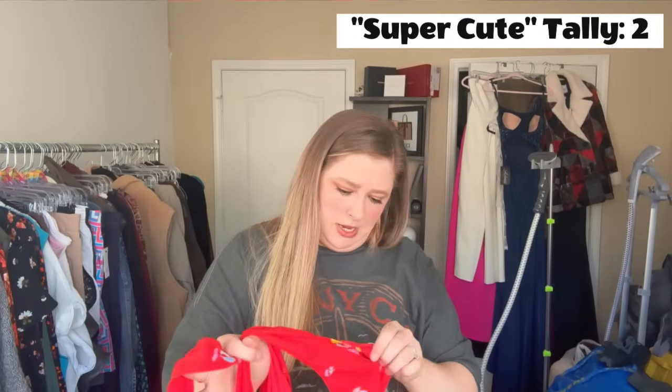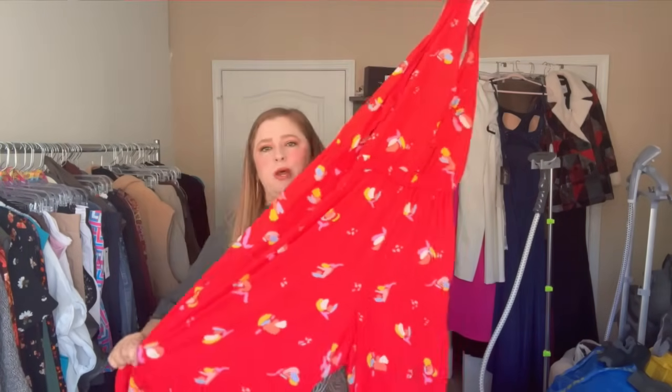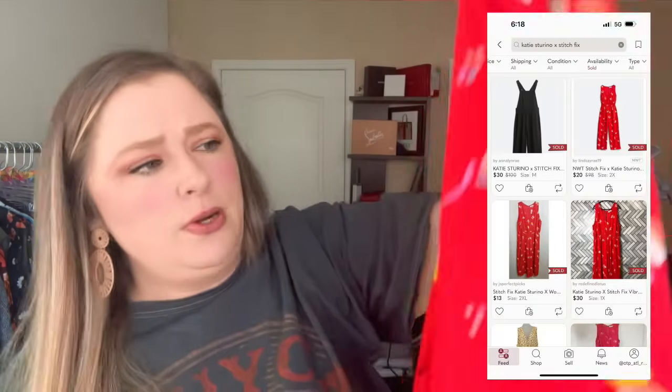This must be plus size. Yeah, 2X. Uh-oh. If it's a jumpsuit, yeah, it's a jumpsuit, so I won't keep it. I don't do jumpsuits, but if this was a maxi dress, I definitely would have kept it. So wide leg jumpsuit. It's got a watercolor floral pattern to it.